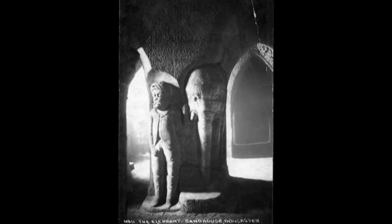The centrepiece of the exhibition is going to be a recreation of the elephant and mahout carving from the sandhouse tunnels to give an impression of the scale of those tunnels and just how awesome they were.